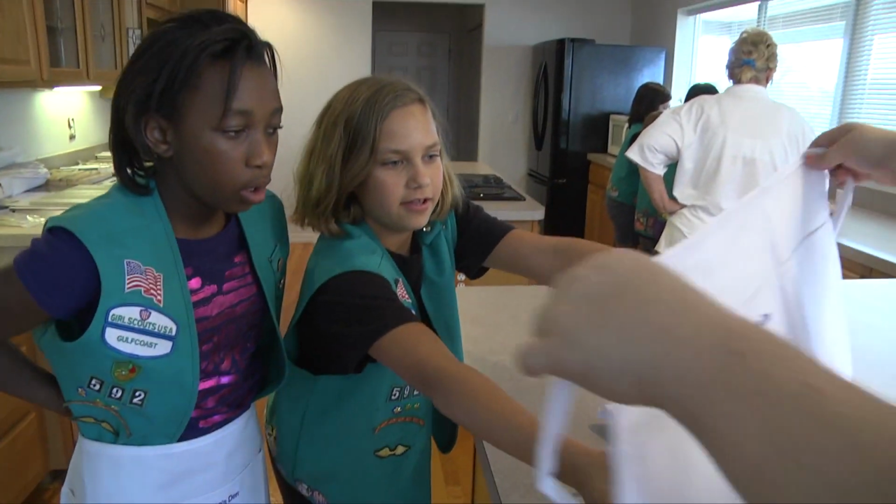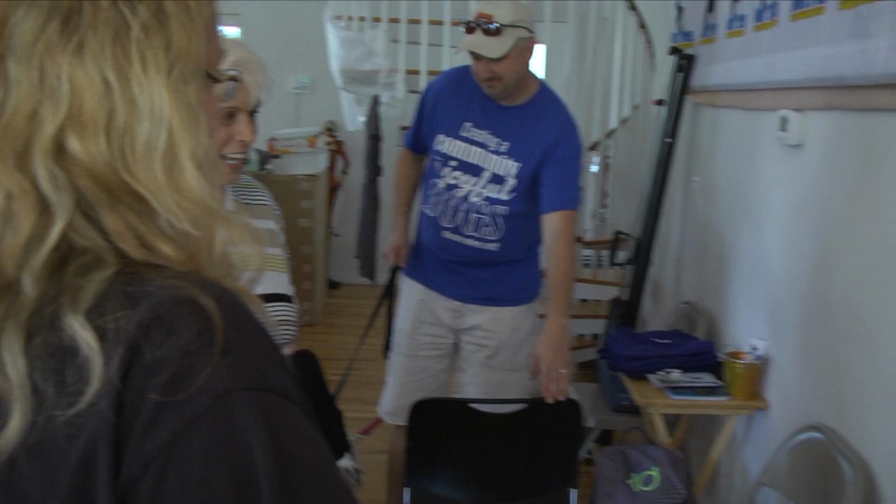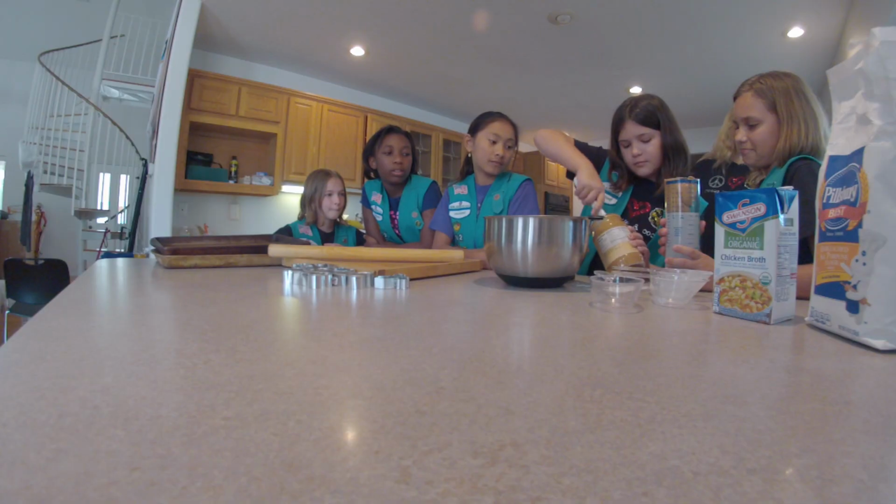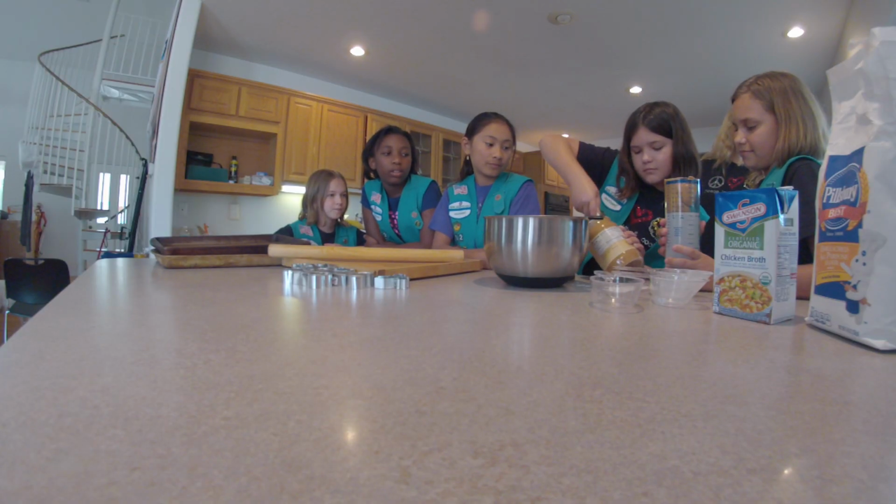Apron to wear. Yay. These are our Girl Scouts. So I have Reagan. You are Bakers. And Emily. And Jordan. Mackenzie and Carrie.